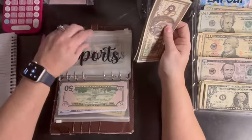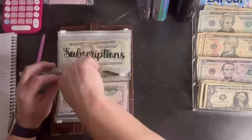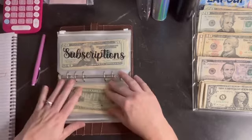I forgot the banks were closed today, so I got out of work and I ran straight to the bank only to realize they were closed. So I don't have as much change.